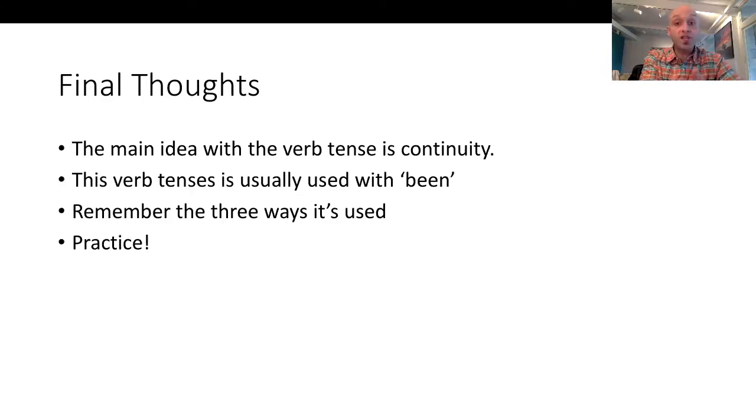It's most commonly used with been, the present perfect progressive. It doesn't have to be, but it most commonly is. And then continue to practice until they feel normal.